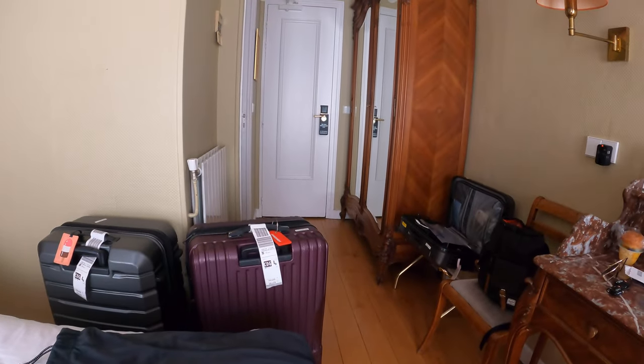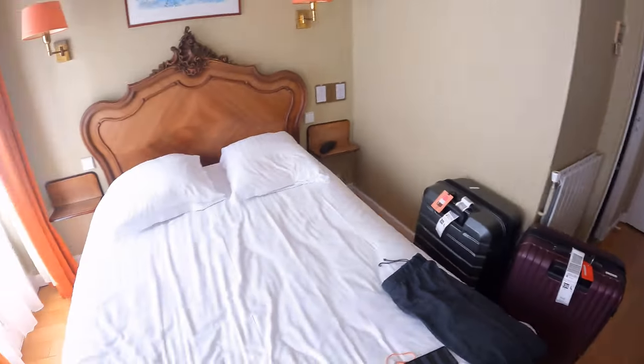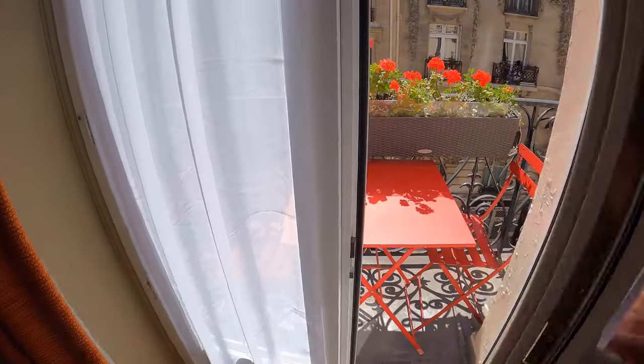We are staying at the New Orleans Hotel. It's a family-owned business. It's a four-minute walk to three train stations, and it's close by Montmartre. Room, check it out. We have a bathroom over there and a bed, and we have a nice balcony over here.